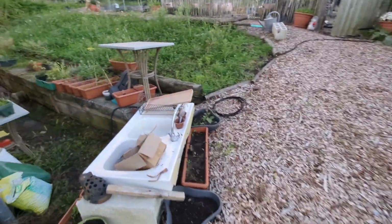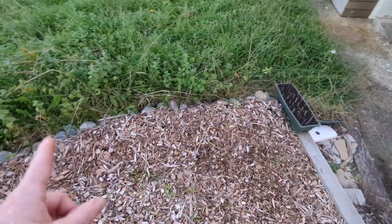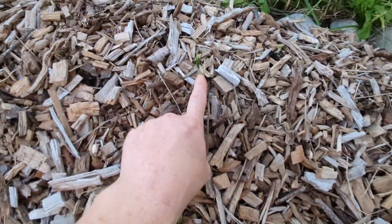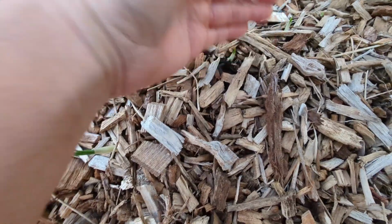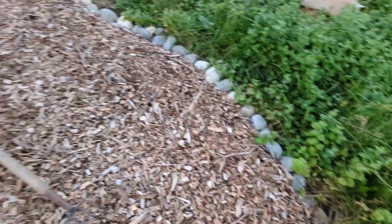Out in the garden, what's going on? My saffron crocus bulbs are actually starting to grow in already. Here's a good one, right there. You can kind of see a little tiny sprout. And there's another one. So that's pretty cool. I did not expect them to grow so fast. So that'll be fun to watch.